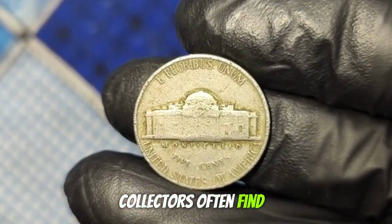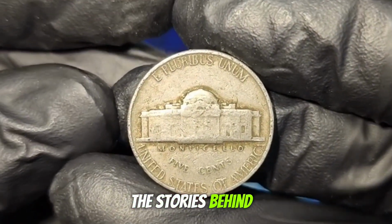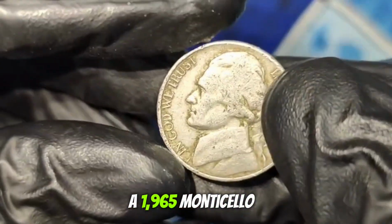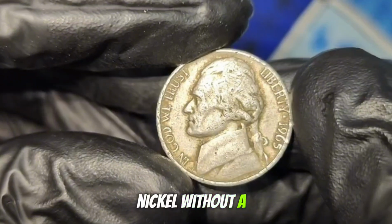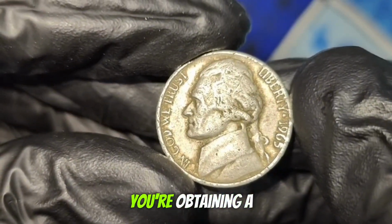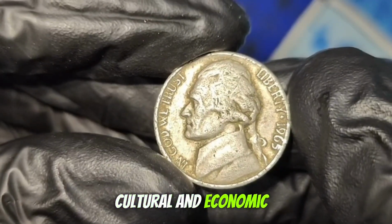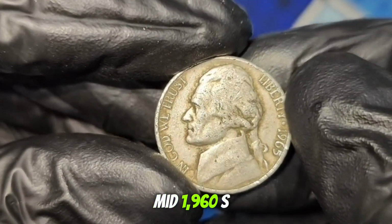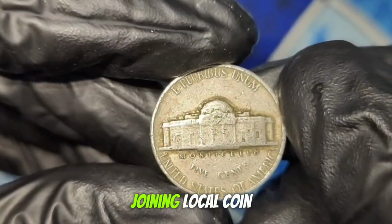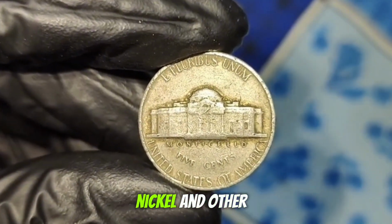Collectors often find joy not only in the hunt for unique pieces, but also in the stories behind each coin. When you acquire a 1965 Monticello nickel without a mint mark in fine condition, you're not just adding a coin to your collection, you're obtaining a tangible piece of American history that represents the cultural and economic landscape of the mid-1960s.